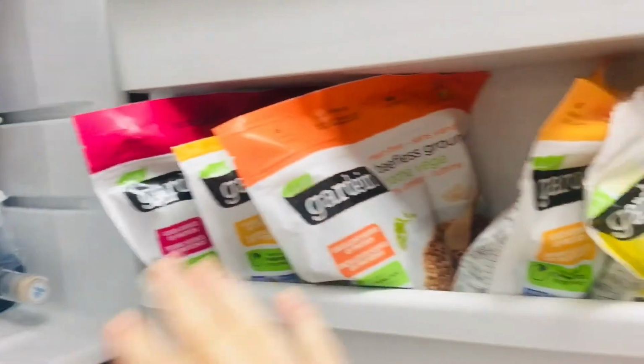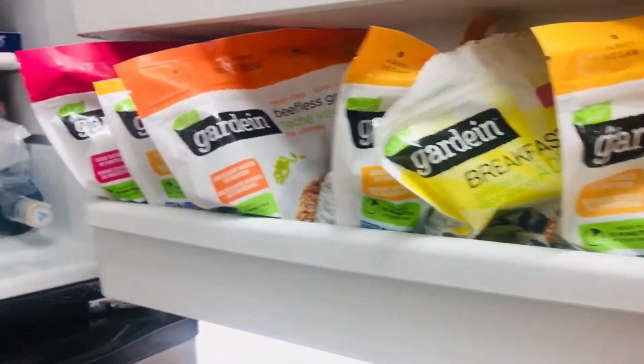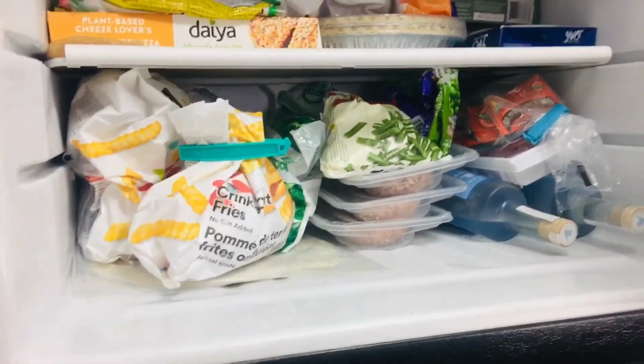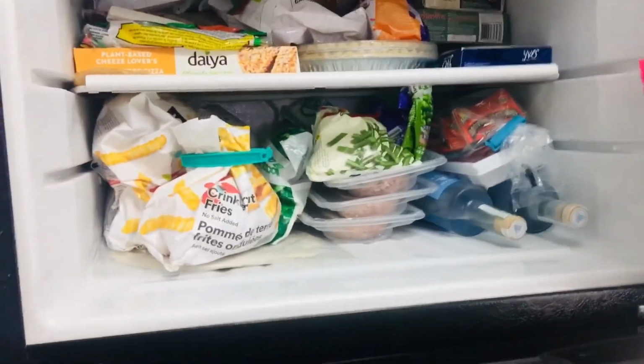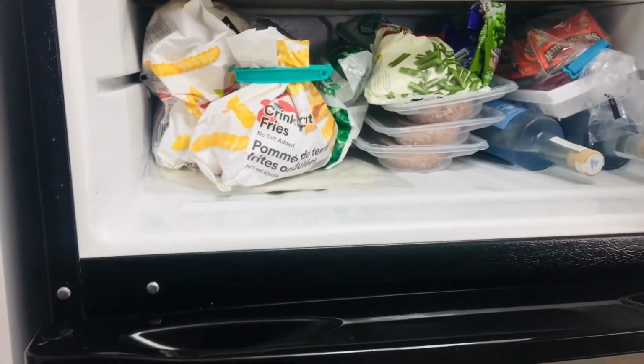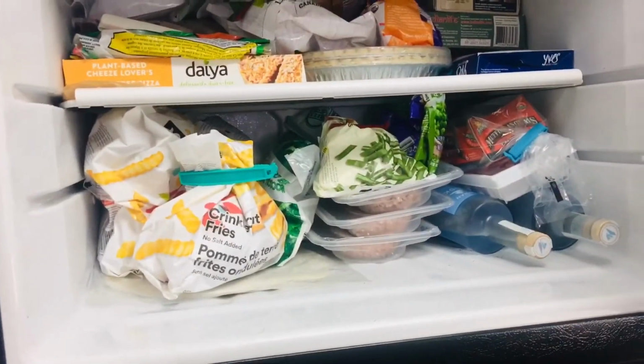And yeah, so Gardein we always have lying around, so I think we're good for a while, so I'm not going to put that on the list. And yeah, okay, so it's looking good. So I'm just going to keep looking at the list, adding and removing things, but that is how it is done. All in all, I think this took me maybe 45 minutes, so it was my lunch break.